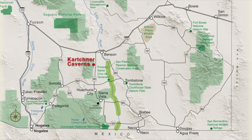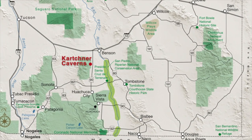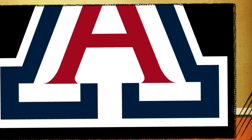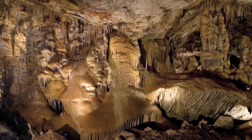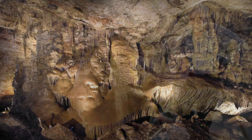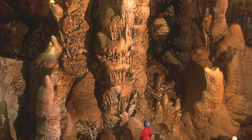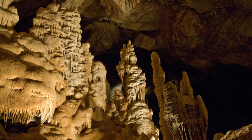Located in Benson, Arizona, 50 miles southeast of Tucson, is Kartchner Caverns State Park. 32 years ago, Randy Tufts and Gary Tenen, accompanied by 10 college roommates from the University of Arizona, were doing what they loved, looking for caves and exploring them. They came upon a sinkhole, and their intuition was to climb down. What they discovered is now known as one of the country's most natural wonders.